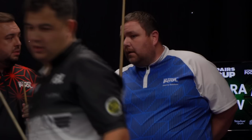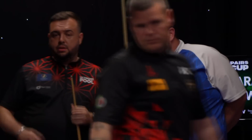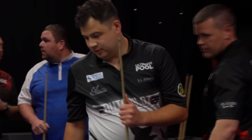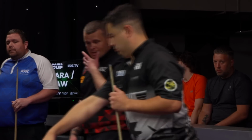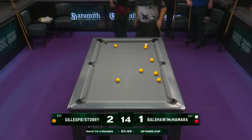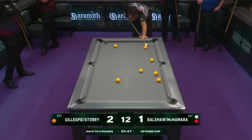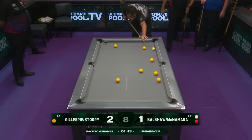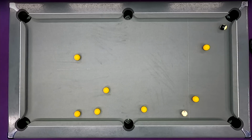And you can really feel the presence of the 15-second shot clock making itself heard in this frame. 15 seconds a shot, you'll hear most players talk about, yeah, it's not too bad actually, until you get some kind of problem. And then it really doesn't feel like very much time at all. This is a gamble.